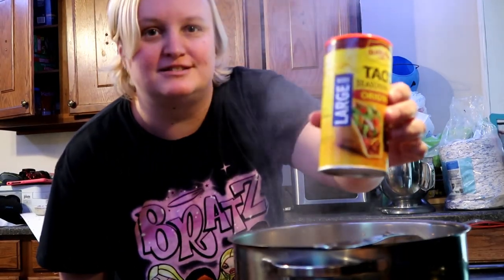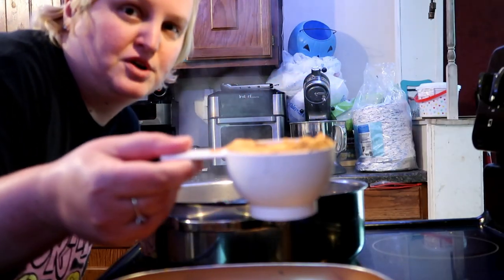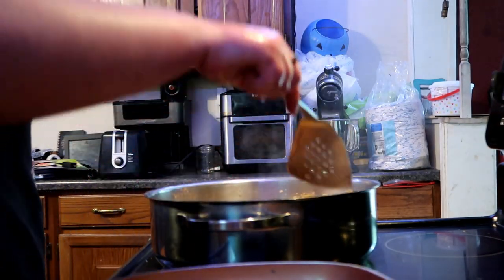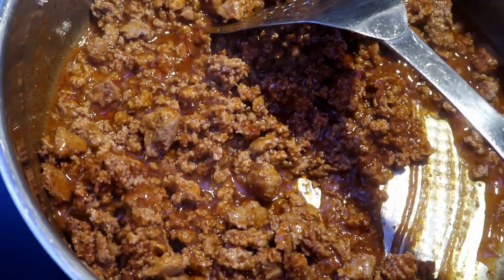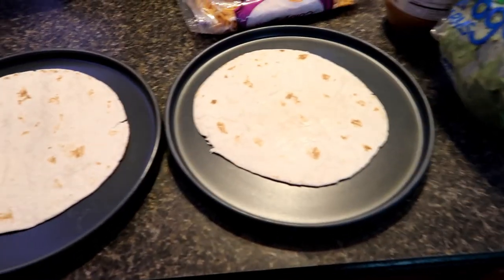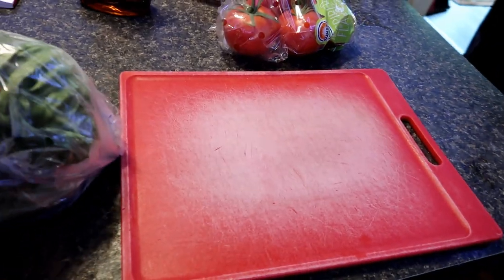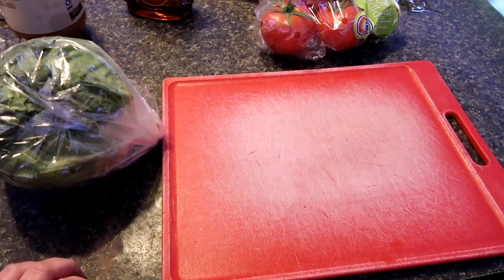It's time for us to put our taco seasoning into our meat. We have 3/4 cup of taco seasoning. Here's a look at our meat after we added the taco seasoning. Aiden and Colin usually will have like a cheese quesadilla. We have this Monterey Jack cheese. We're gonna shred this up and put it on their tortilla. And I have some vegetables here. I have some lettuce and tomatoes, and we're gonna cut those up.